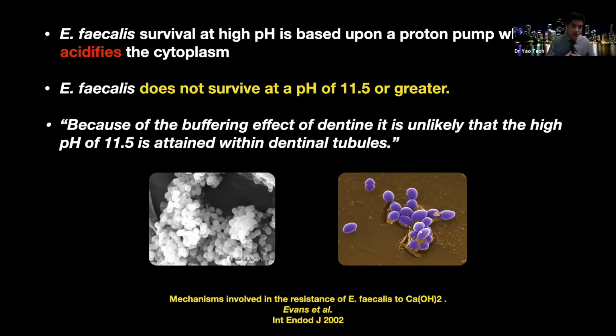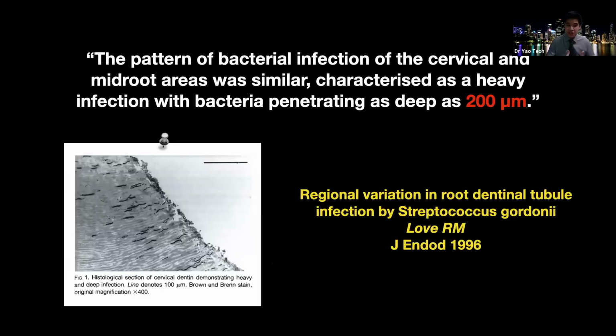Early classical studies have shown that bacteria can hide up to 200 microns. In fact, newer studies have shown that this can go as much as 500-600 microns. So we need to find a way to actually get the calcium hydroxide into this layer, but at the same time still be able to provide the effects that we wanted. And think about this, okay?